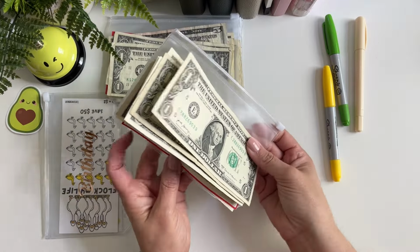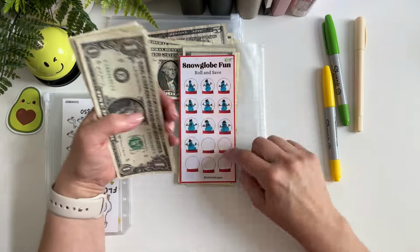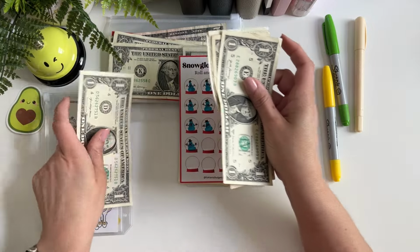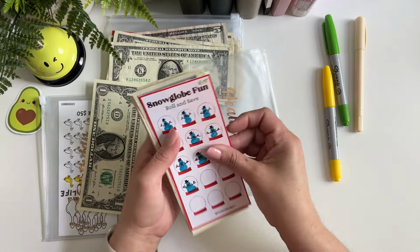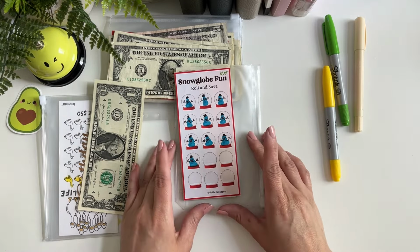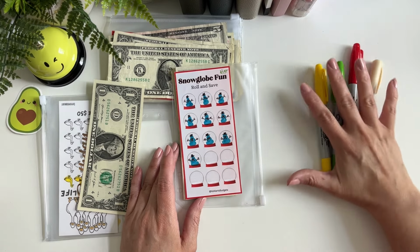All right, next in number three was my friend Liz at Liz Alanis. We only needed $5. One, two, three, four, five. So that is a dollar for the ding, ding, ding envelope. Yay! So let me color in these snowmen and maybe I do Christmas trees instead. And then we'll go ahead and ring the ding, ding, ding and stuff the envelope.